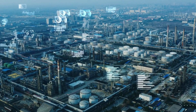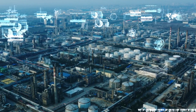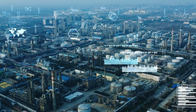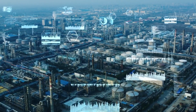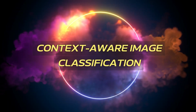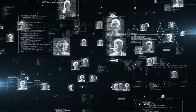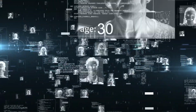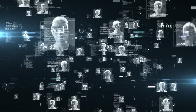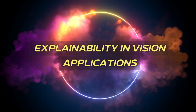Multi-step object detection and localization. CoT reasoning allows CV models to perform object detection and localization in a multi-step, interpretable manner. By explaining how features like shape, color, and spatial arrangement contribute to the detection of objects, CoT improves transparency and accuracy. Context-aware image classification. Image classification tasks often rely on contextual clues in addition to the object's primary features. Multimodal CoT enables the inclusion of context by reasoning about relationships between detected objects, their environment, and external textual or numerical inputs.